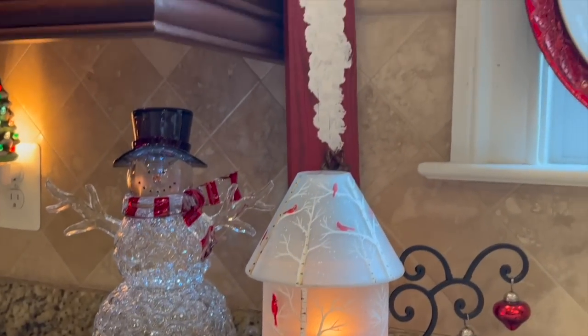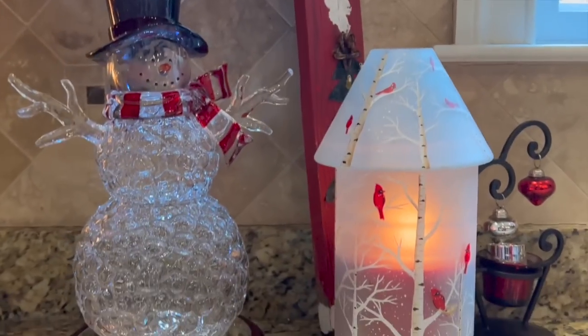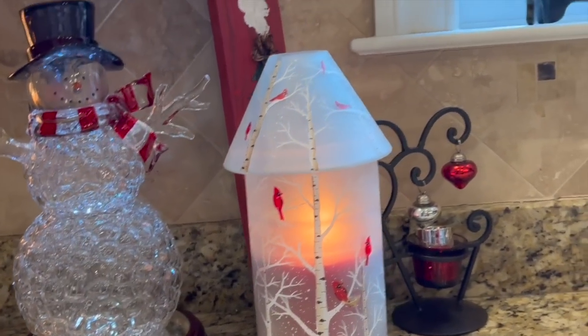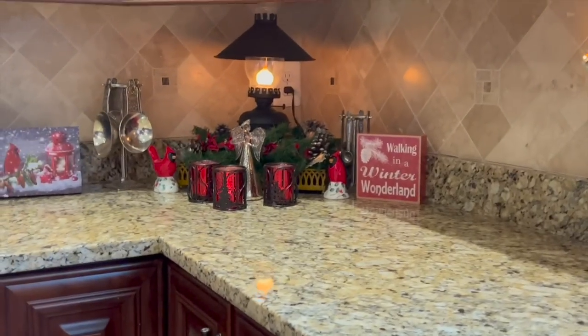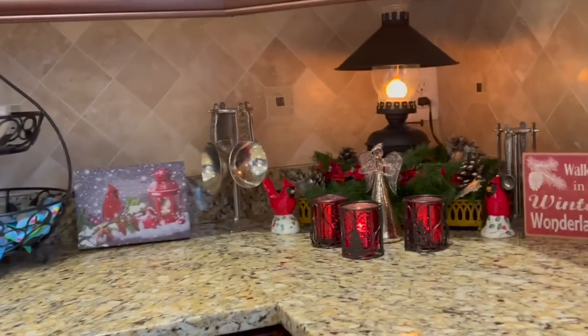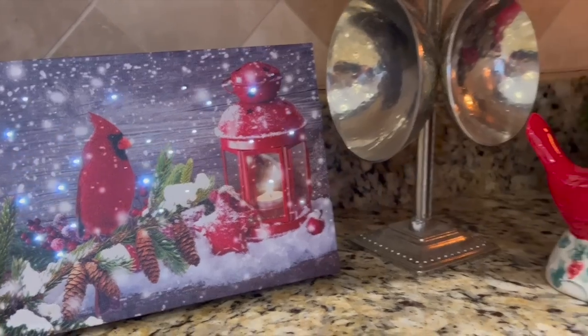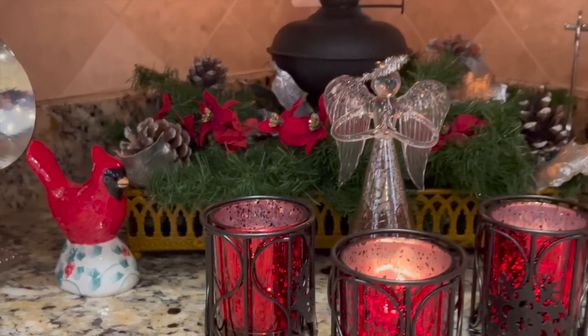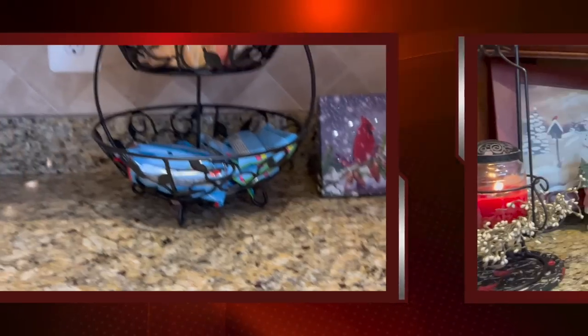Snowman I got from BJ's, and then I had a dear friend make me this tall Santa board. He reaches all the way to the counter. I hadn't put him out for a while, so I thought I would stick him there this year. And then I just did a little bit of whimsical decor inside the tray in this corner. Kind of a fiber optic look there. And then of course we live here, so here's our cereal bars.